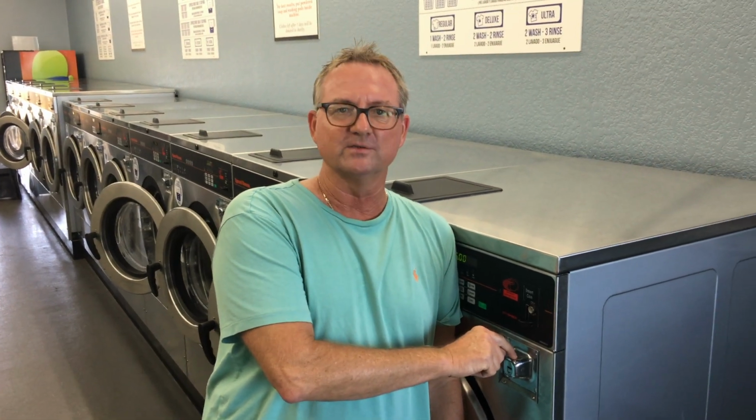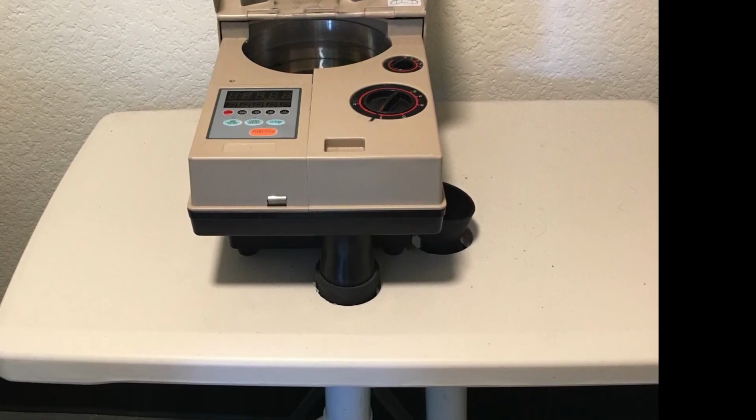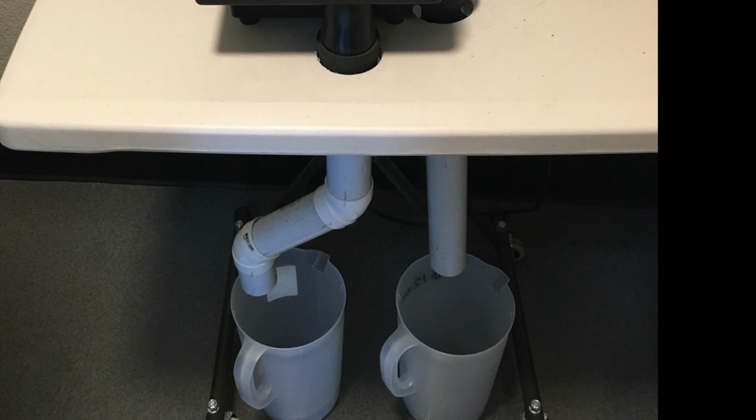What I like about it is my coin boxes don't fill up as quick. So I empty those out, and when I go back, I sort them, and after sorting them, I put them right back into the change machine.